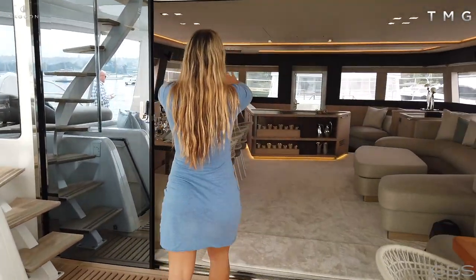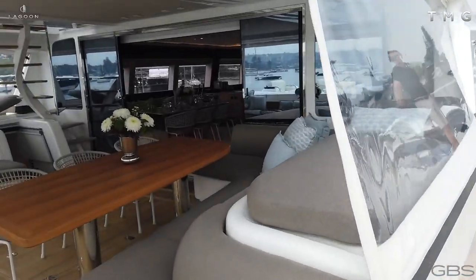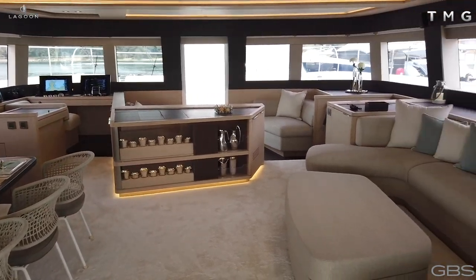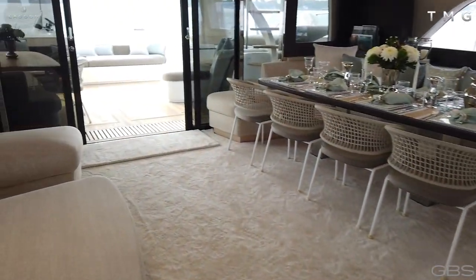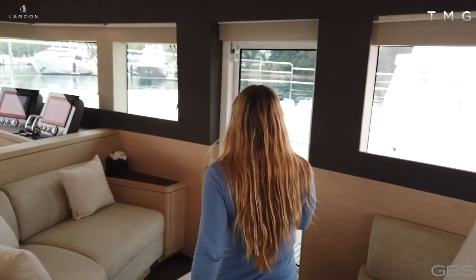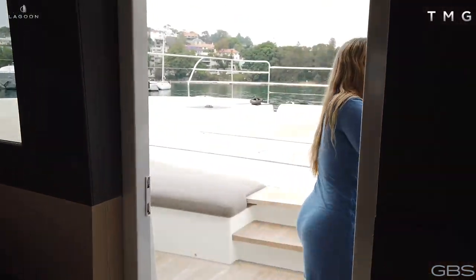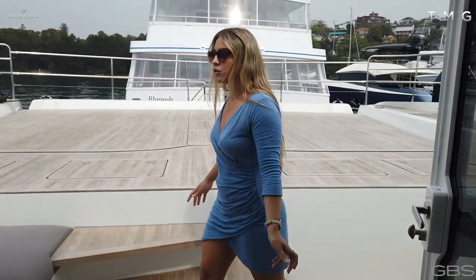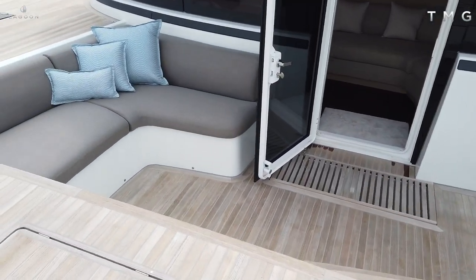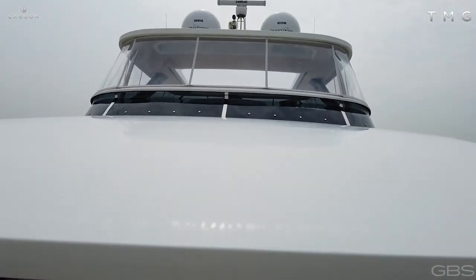Come inside and look at this, a seamless integration from outside to inside with even more room to entertain, have your dinner, your lunch, and you can walk all the way from the inside again to the outside through here. And look at these luxury couches for sunbaking, relaxing, anything you want really.